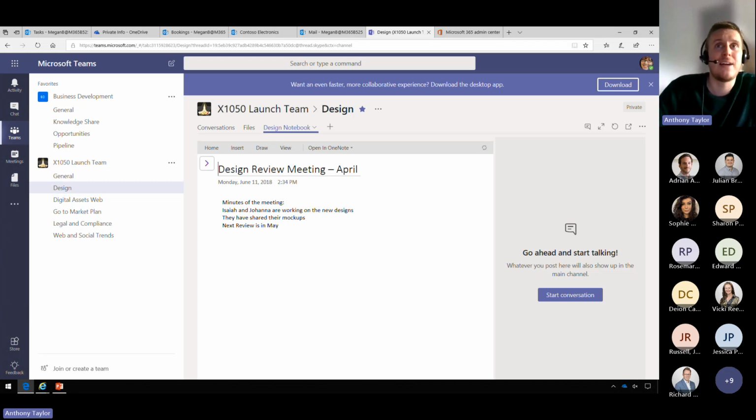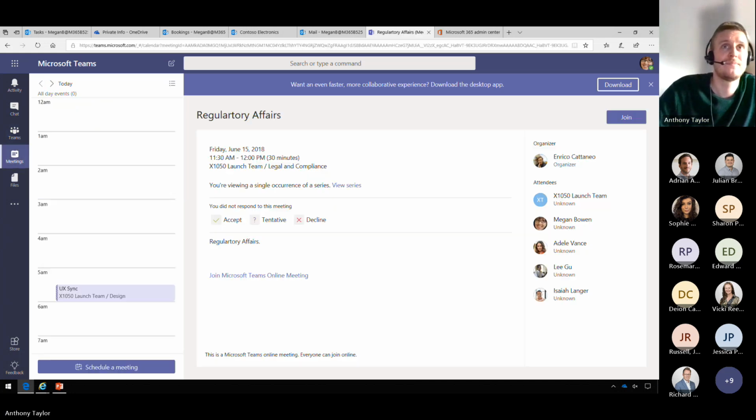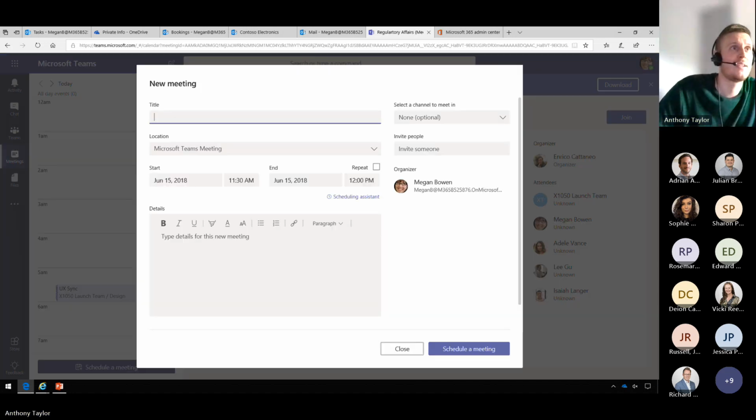So if we look at the far left on the screen, you'll see meetings. So I'm going to go here. In here, we can see a meeting that we've been invited to, but I'm not going to act on that just yet, as I need to schedule the meeting as per the OneNote document and focus on that. So at the bottom, we can see there's a button that says schedule a meeting. So I'm going to open that.